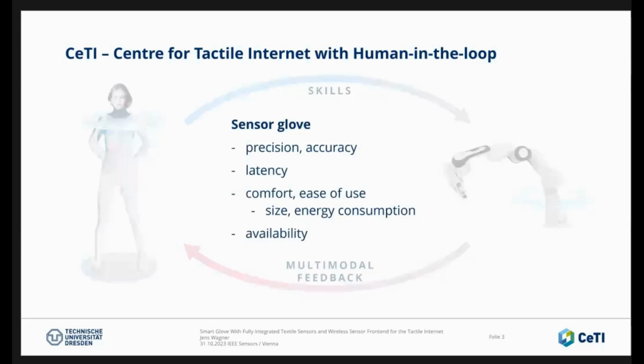And one technological puzzle piece is this sensor glove, which I'm going to present. From this perspective, we are talking about a sensor glove which has to be, of course, precise and accurate. That's clear. It has to be of ultra low latency. It has to be completely wireless.